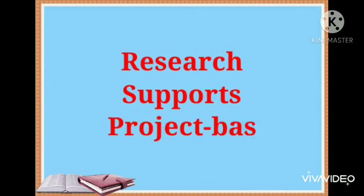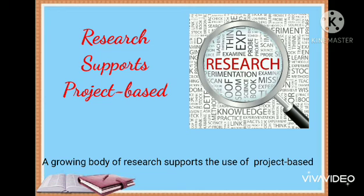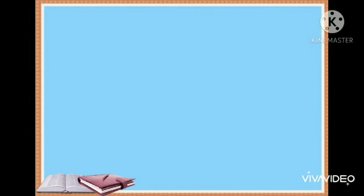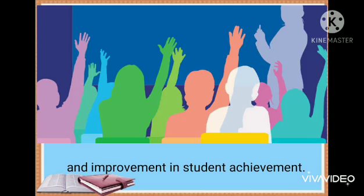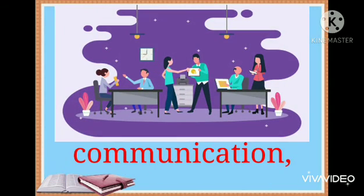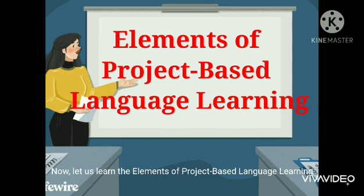And last, research supports project-based language learning. A growing body of research supports the use of project-based learning. Schools where project-based learning is practiced find a decline in absenteeism, an increase in cooperative learning skills, and improvement in student achievement. When technology is used to promote critical thinking and communication, these benefits are enhanced. Now, let us learn the elements of project-based language learning.